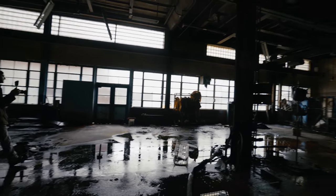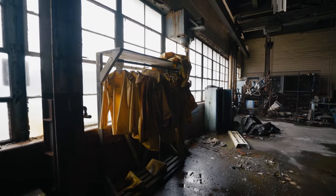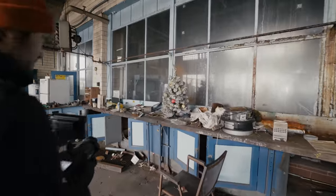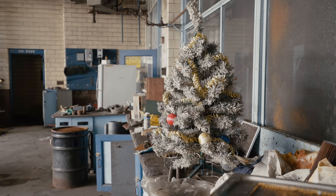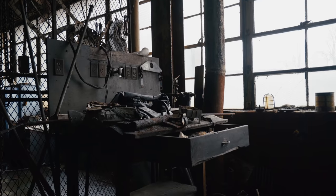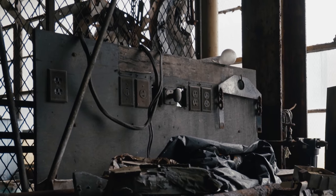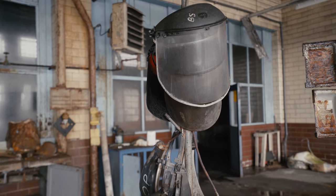Look at all these jackets over here. Look what there is in here. You got some nice Christmas decorations. How festive. The rule is never broken. There are always Christmas decorations. Look, they got a control room breaker on that. Same kind of control room breaker. You know the turn and pull ones? Right in the middle. Piece of wood. A lot of welding masks.